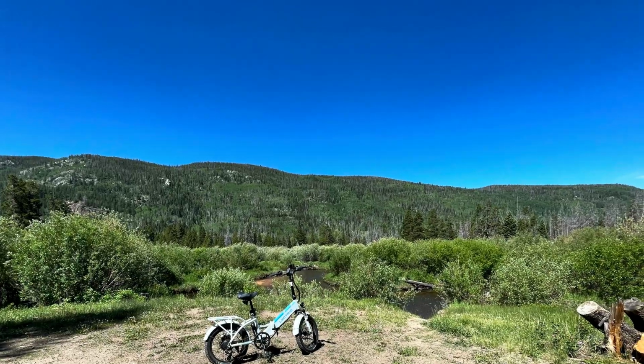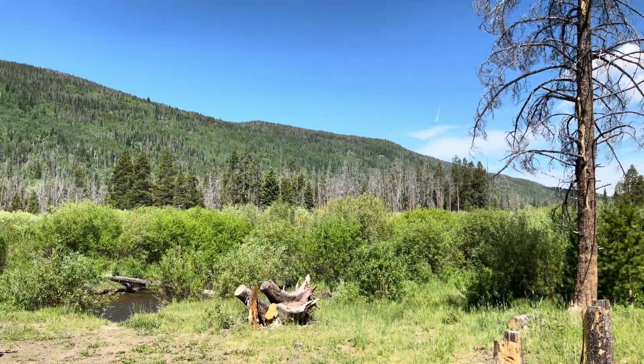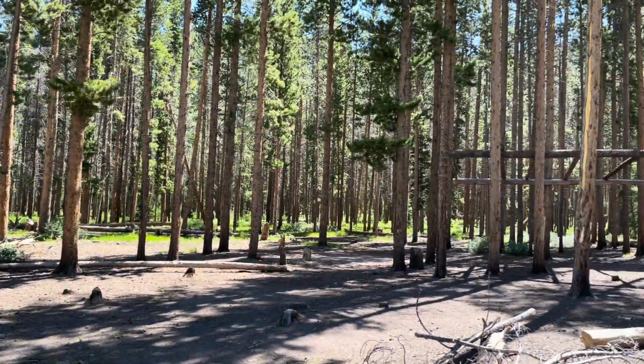Look at this. Look at these views. Look at my campsite. So this isn't my campsite. This is just an example of a campsite right next to the creek. Beautiful area. And they put up, it looked like the rangers, someone was practicing, making structures.